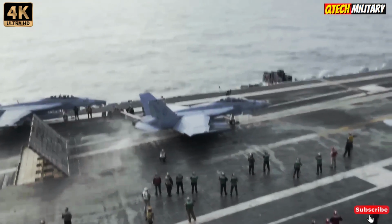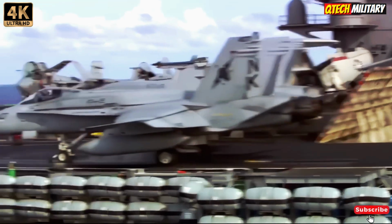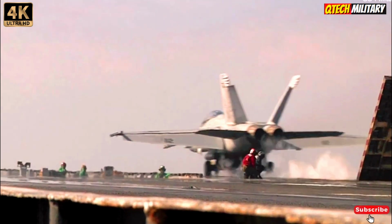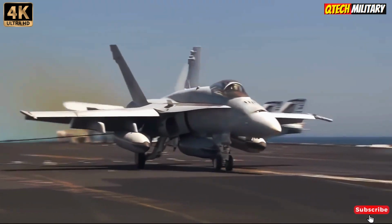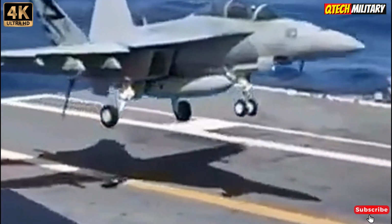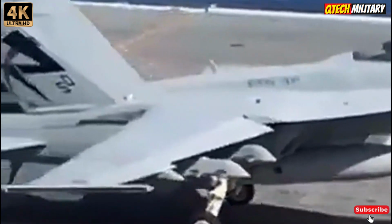"Today we're maximizing the open hardware and software and developing the apps to keep the Block 3 ahead of future threats," Jen Thibault, Boeing's vice president of F/A-18 and EA-18G programs, said in a press release regarding the delivery of the first operational upgraded jets. "We're giving Navy pilots the tools to make the fastest and most informed decisions possible now and in the future."